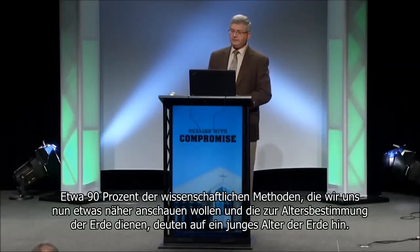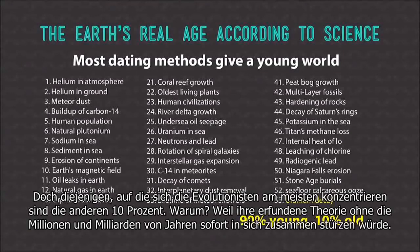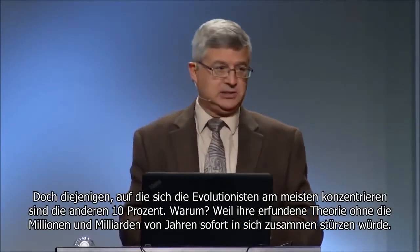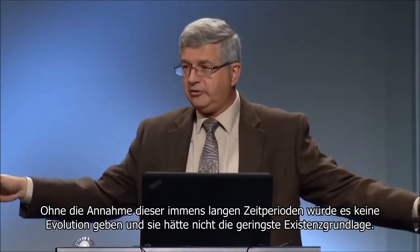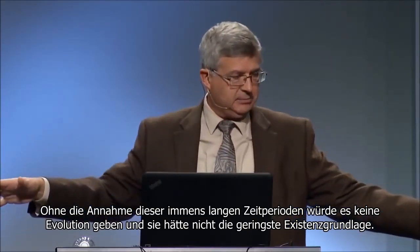When we come to the scientific evidence, which we're going to examine now in some detail, we actually find that most methods that have been used by scientists to date the world give a young age. It's been estimated about 90% of them give a young age. So guess which ones they focus on the most? The 10%. Why? Well, it's obviously they require the millions of years for their evolutionary story, their evolutionary creation myth, because that's what it is. Without the millions of years, there's no time for evolution. It wouldn't even get out of the starting blocks. By the way, even with billions of years, it can't get out of the starting blocks.